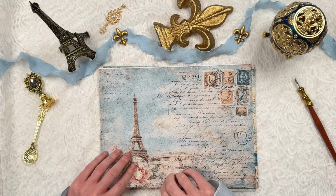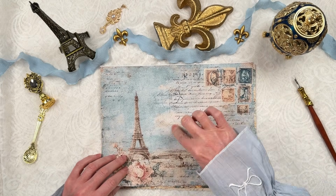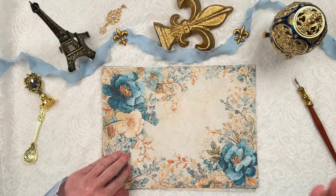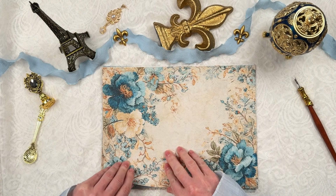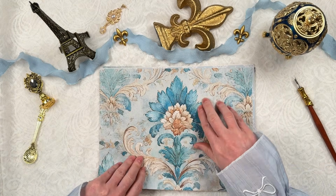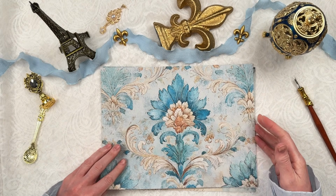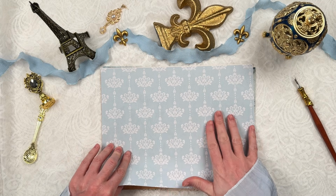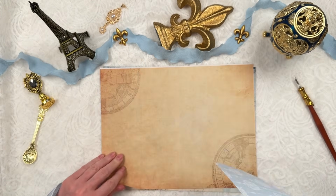And another variation of the postcard design. It is just so pretty and so nice to collage with. And here a bold flower design. And of course, a variation of a damask wallpaper design. And another more neutral page, the backgrounds.